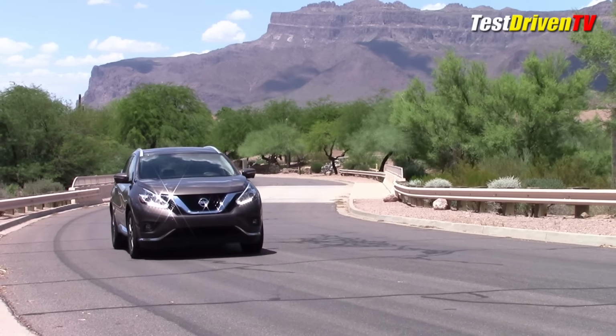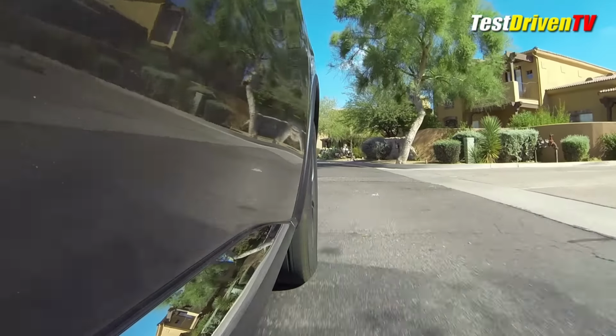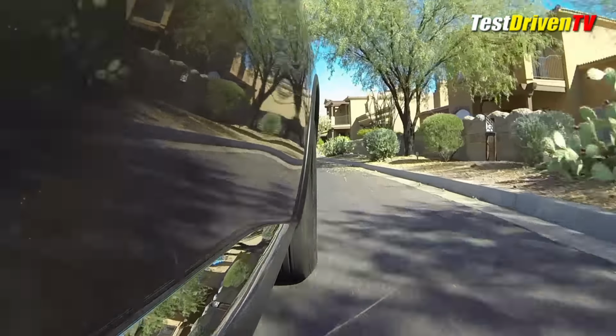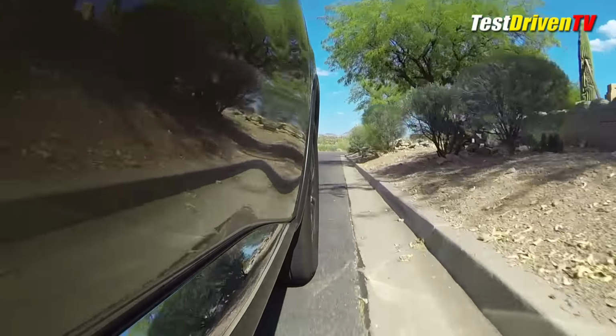The chassis of the Murano is also class average with a McPherson strut front suspension and a multi-link rear suspension out back. Electronic power steering and all the expected traction and stability controls come along for the ride as well.